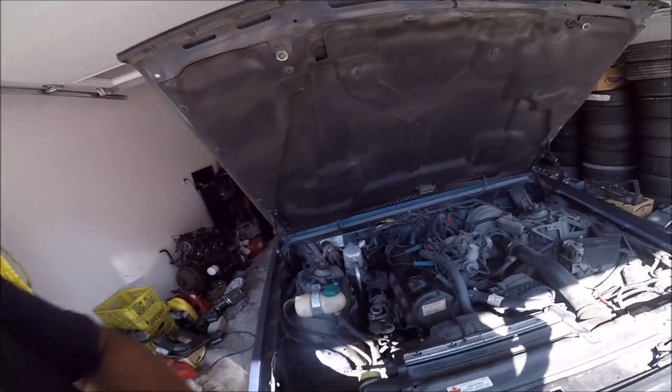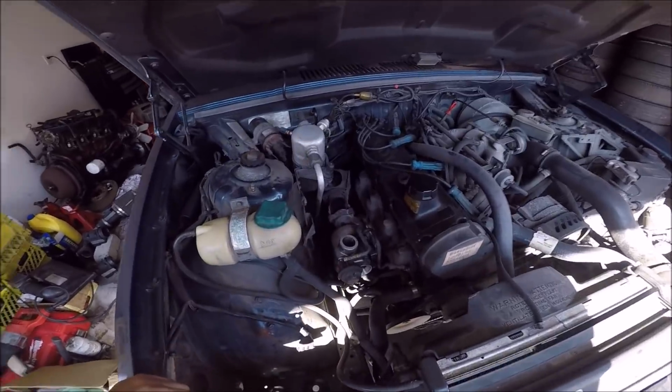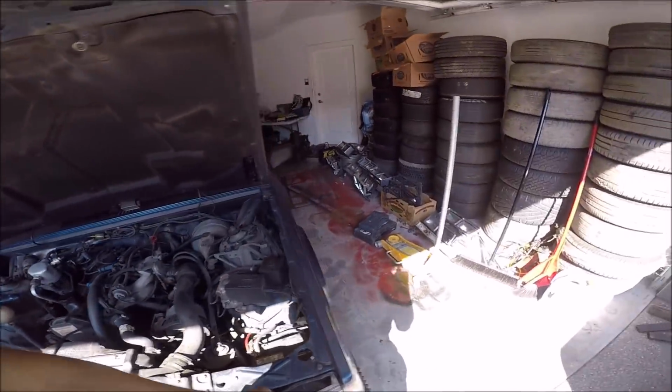What I hear is the K cam makes more power up top, IPD cam down low a little more, but yeah, it's tough to say until we get it on the dyno, right? So yeah, it's got a little bit of work to do. It's got some stuff, but all in all, pretty darn straight car.